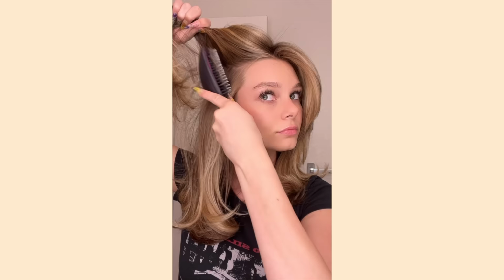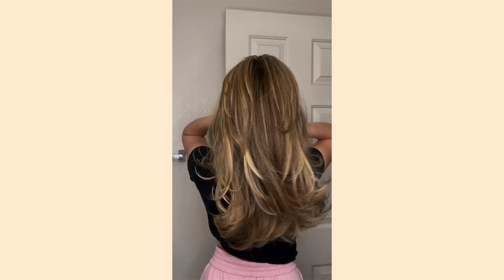It just distributes that oil, and my hair has felt so much better. My roots aren't as oily and my ends are more moisturized. Definitely, if you have this issue, get this brush.